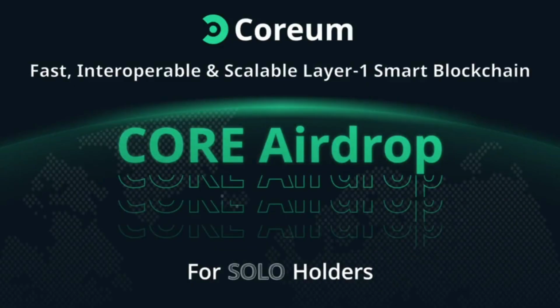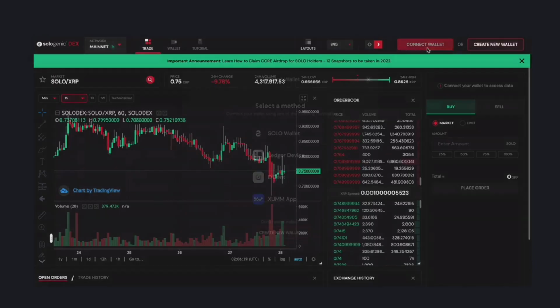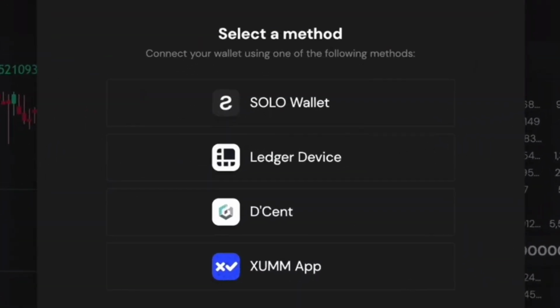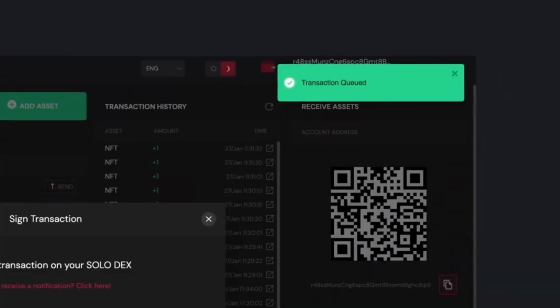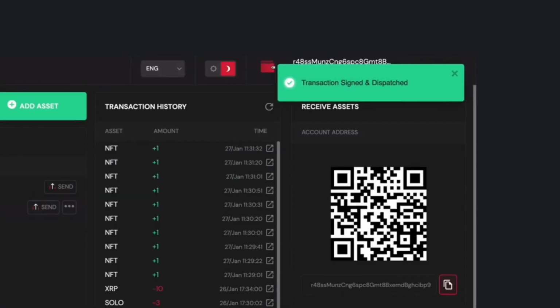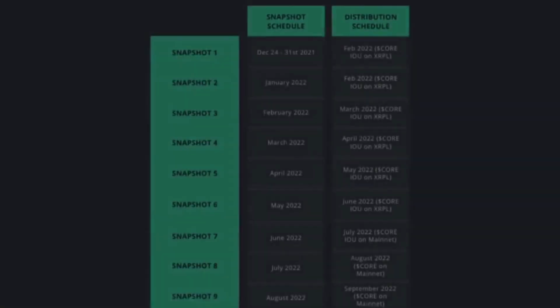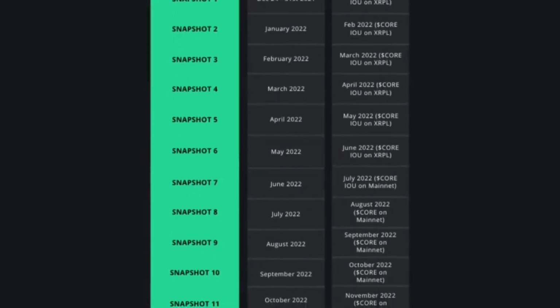Let's start with participation. There are two ways to participate in the Coreum airdrop: through your private wallet or a participating centralized exchange. If you hold Solo on a private wallet such as the Solo DEX, Zoom, XRP Toolkit, Ledger or Decent, this means you already established a trust line with the Sologenic gateway. In this case, you don't need to take further action. However, we do recommend checking your wallet to ensure you've established a trust line with the Sologenic gateway successfully. The system will take random snapshots of your Solo holdings in your wallet throughout 2022 on a monthly basis.